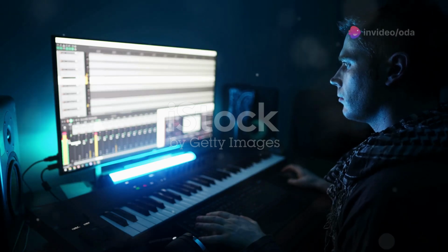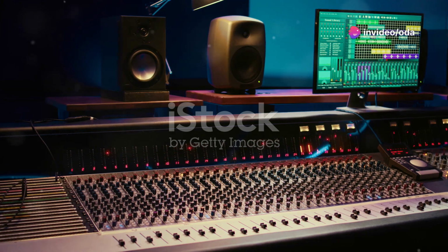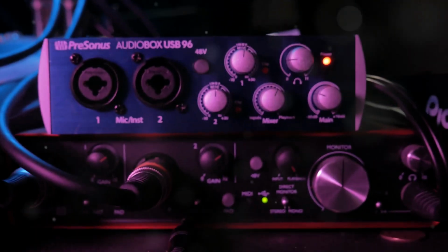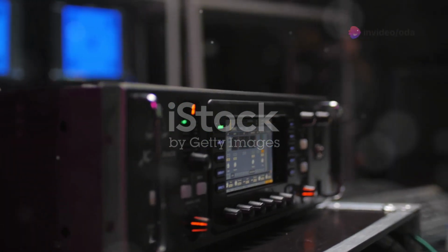Calling all beatmakers and sound designers. Meet the dynamic duo set to revolutionize your studio setup, Universal Audio and MPC Live. Universal Audio, renowned for top-tier audio quality, bridges the gap between analog warmth and digital precision.